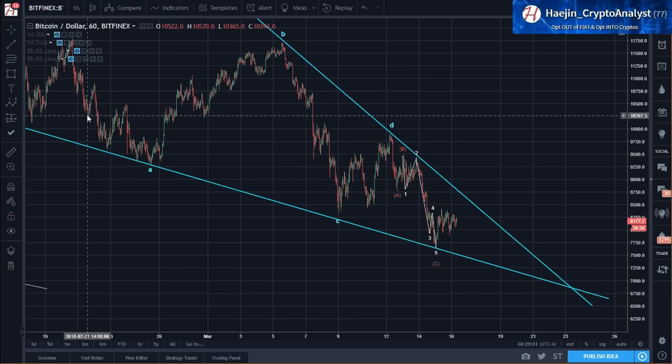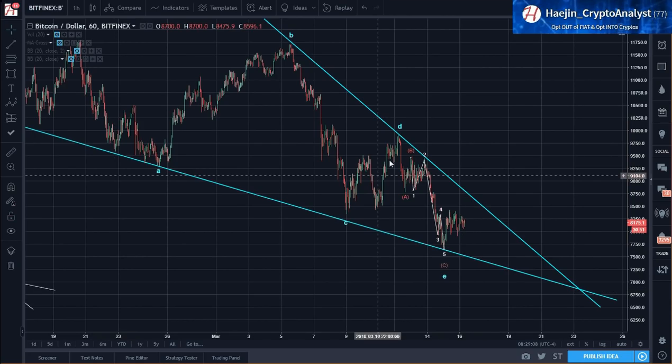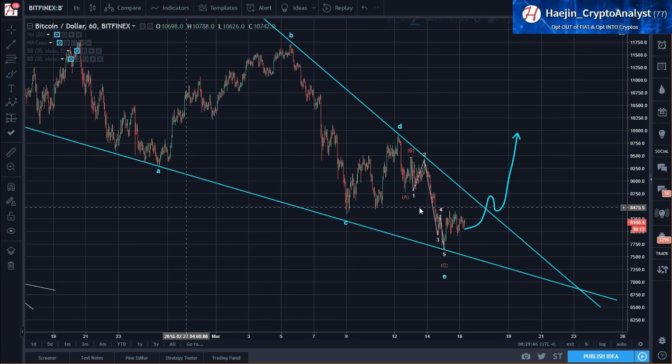But we do have A, B, C, D, E. So it could be complete, yes. Because 3 and 4 and 5 do fit in to this 5-wave impulse down. So if we're looking at 1, and this is now A, B, C, D, E, maybe doing some kind of a triangle, we could potentially see a breakout. Please excuse my freehand drawing, but it gives you the gist.